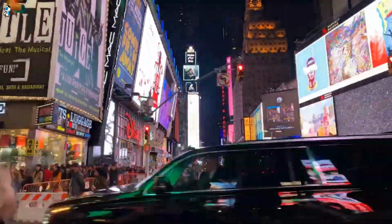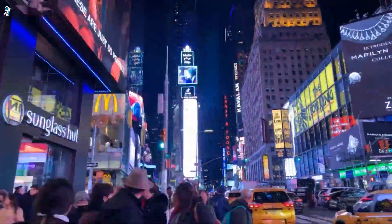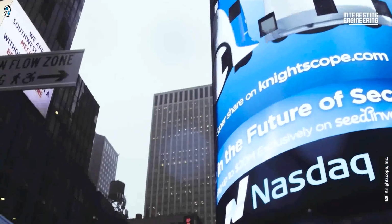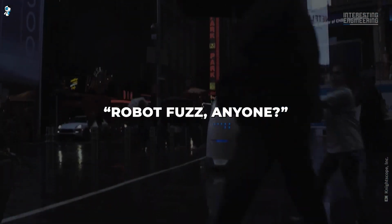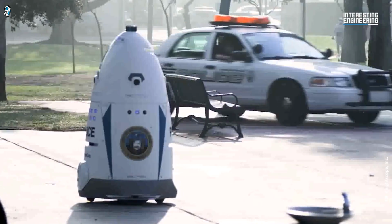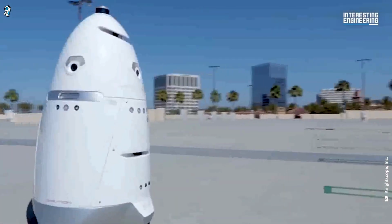However, New York City has welcomed many innovations that first seemed bizarre, like skyscrapers, subways, and sidewalk hot dog carts. Perhaps creative nicknames will soon normalize the robot's presence throughout the metropolis. Robo-Fuzz, anyone? Regardless, this fusion of AI and public service pushes society toward an uncertain horizon. But with open minds, our future remains bright.